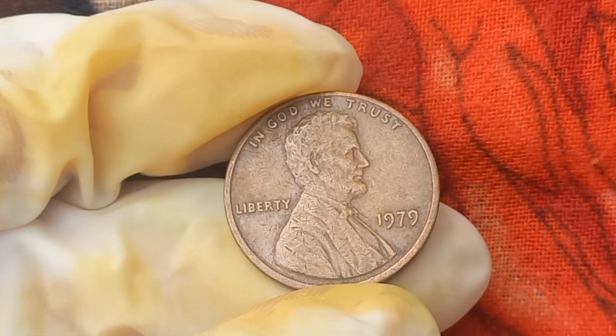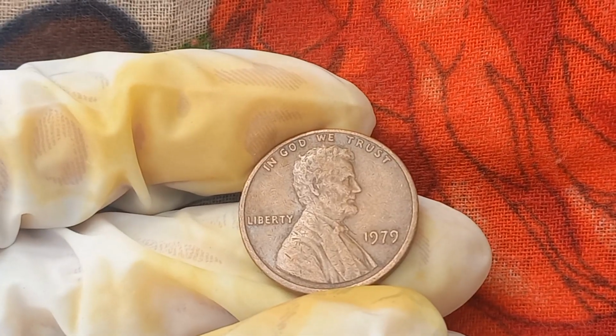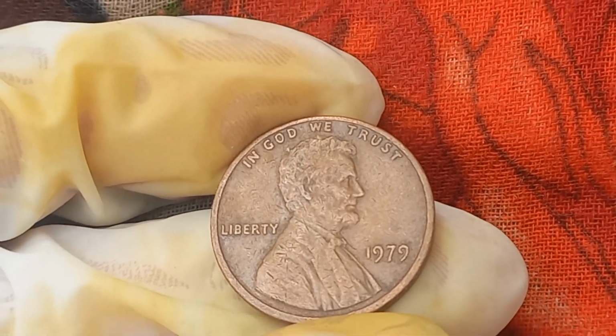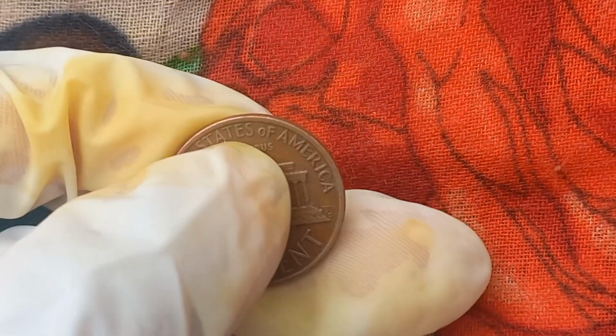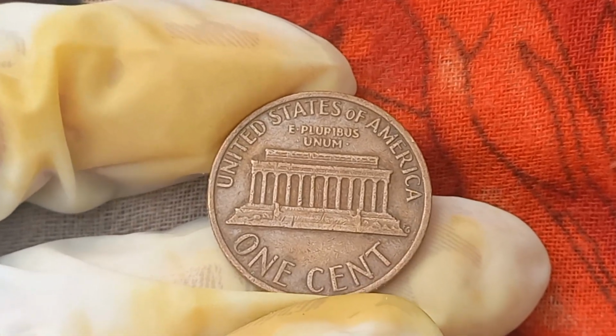I found this one penny from 1979 that had no mint mark. I thought, oh, cool. This could be worth a little something, and stuck it in my maybe someday pile. Fast forward a few months, and I came across a video just like this one, where someone was talking about the exact same coin being worth up to $1.6 million.